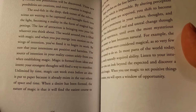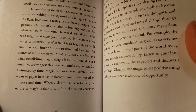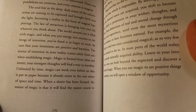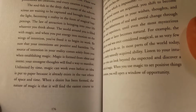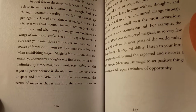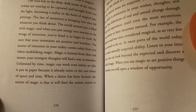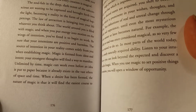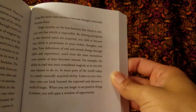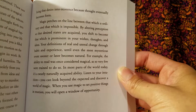Be sure that your intentions are positive and harmless. The source of intention in your reality comes solely from you when establishing magic. Magic is formed from ideas and intent. Your strongest thoughts will find a way to manifest. Unlimited by time, magic can work even before an idea is put to paper because it already exists in the vast ethers of space and time. When a desire has been formed, the nature of magic is that it will find the easiest course to bring that desire into existence because thought eventually becomes form.